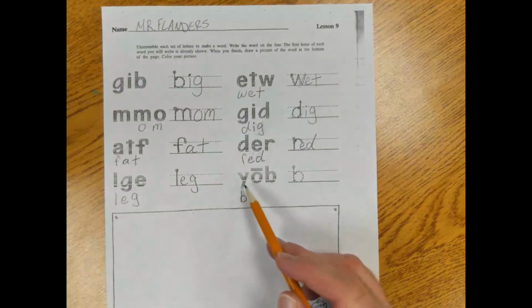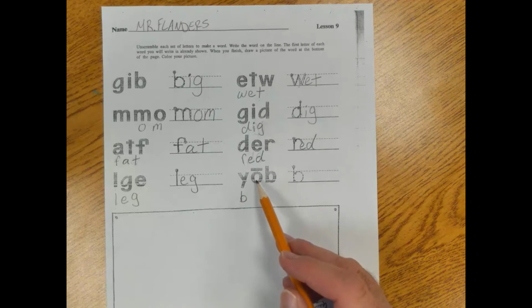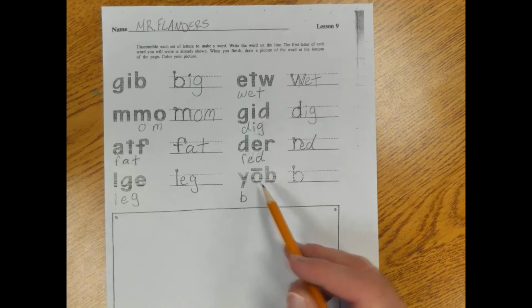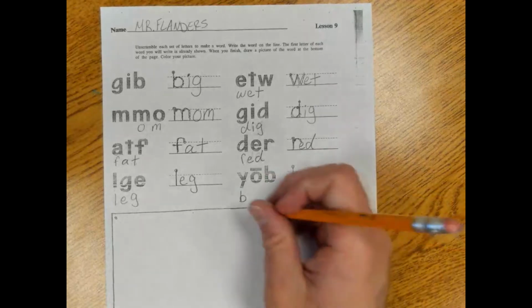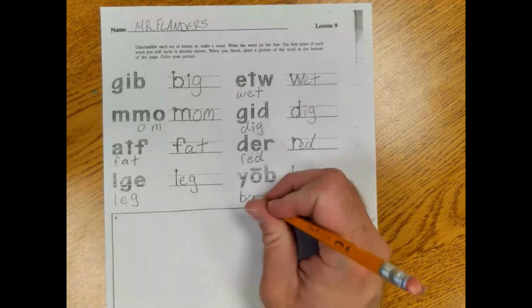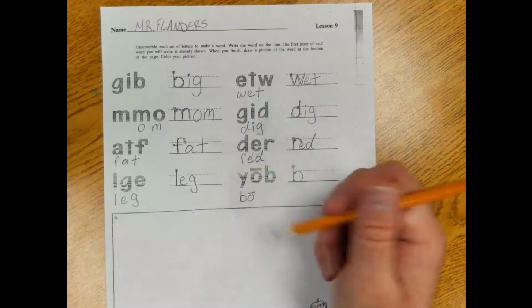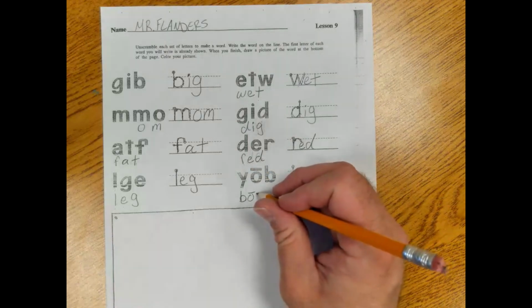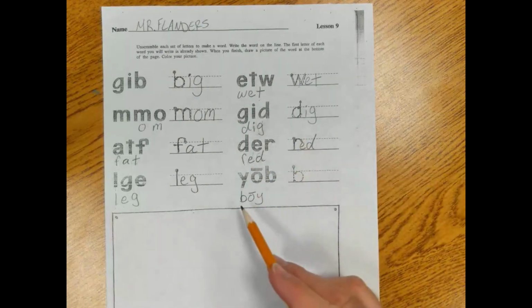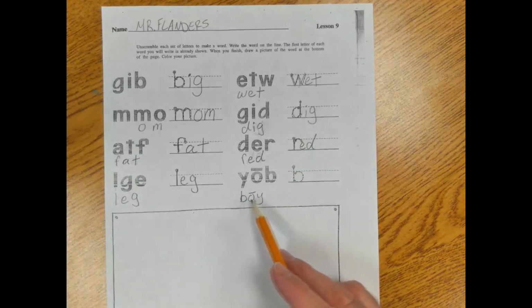And we know the word is also going to have a Y and an O sound in it. So, let's go ahead and try the O sound. B, O, and you don't have to write that line over it. I just did that to make sure we're saying the sound the right way. B, O, yeah. B, O, yeah.